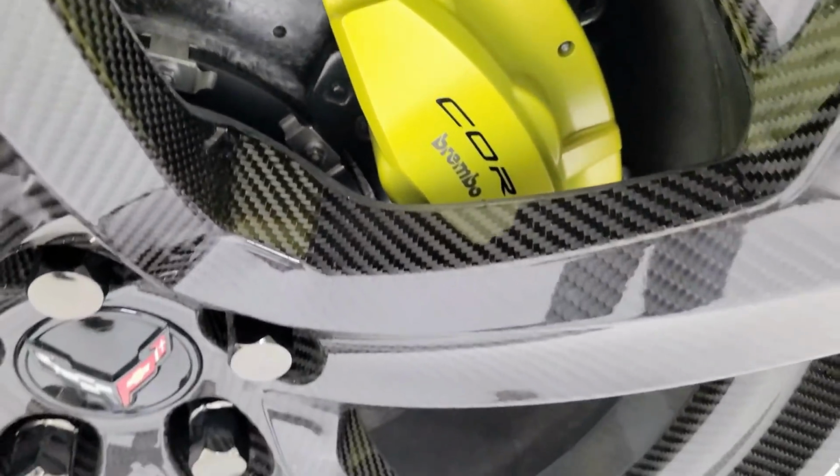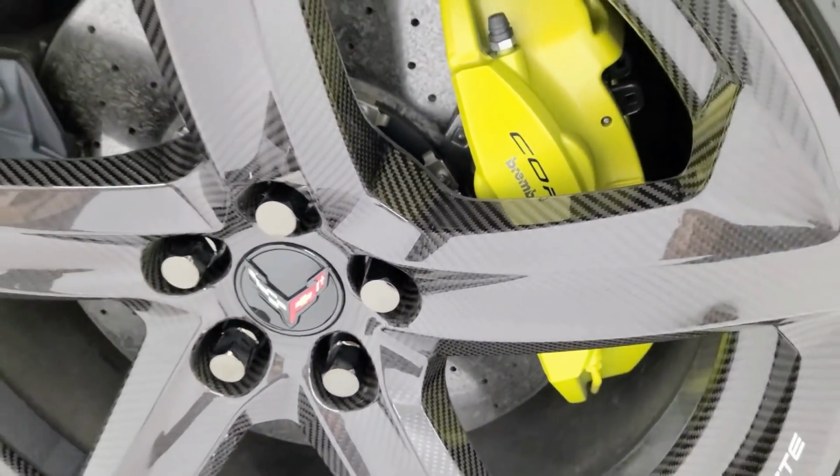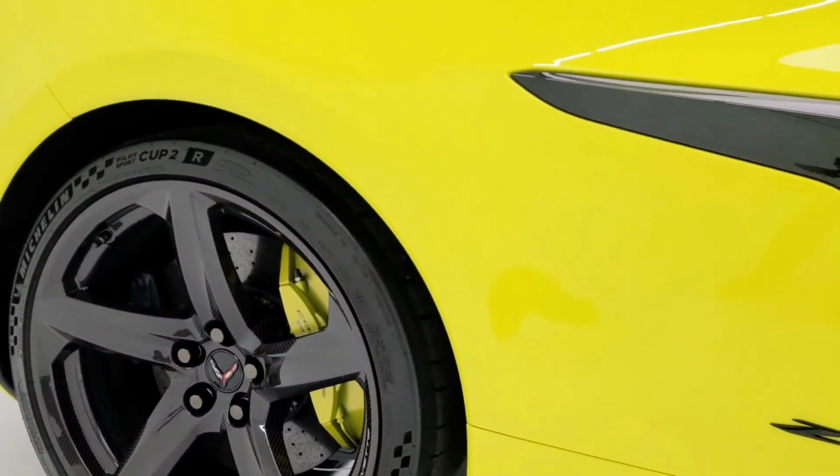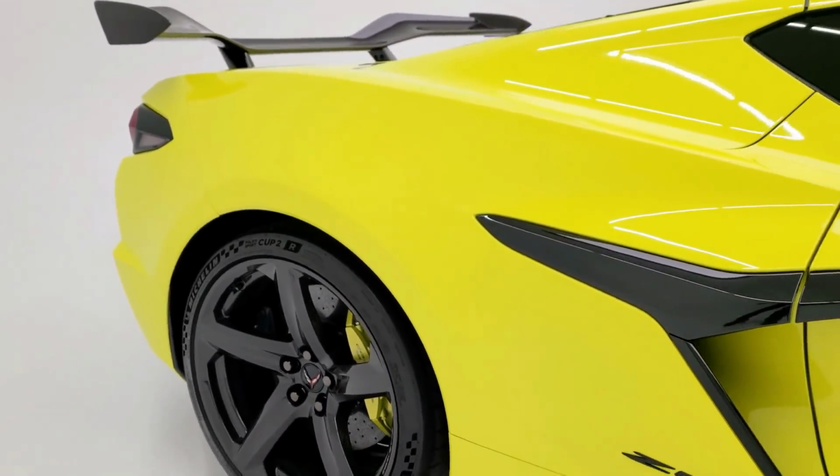I'm thinking that the Z07 package must just be the rear spoiler creating somewhere around 784 pounds of downforce because otherwise I'm not sure where they're getting that number. Stay tuned for an update on that one.